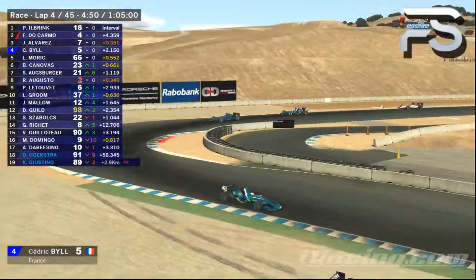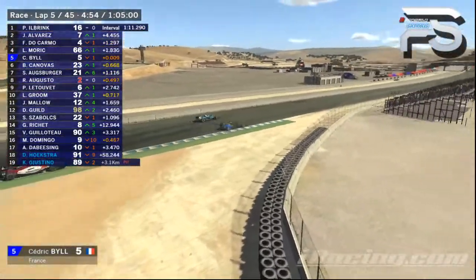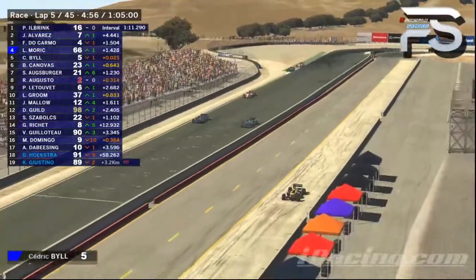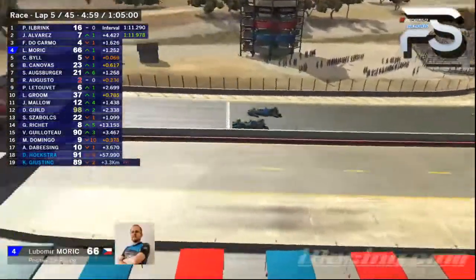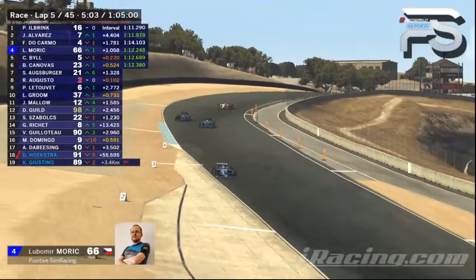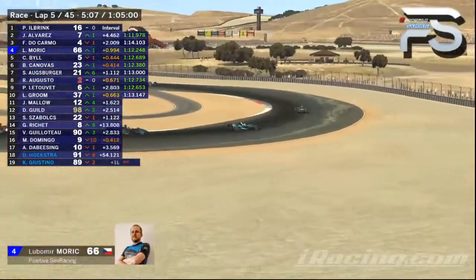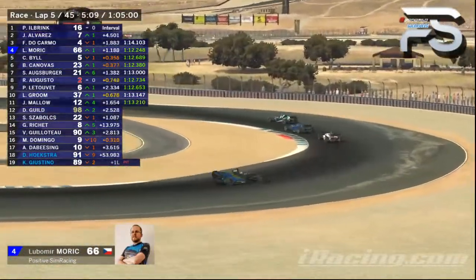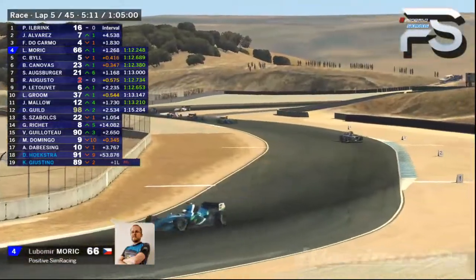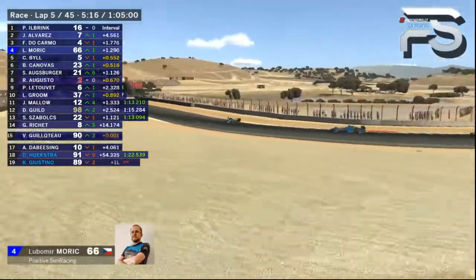No, he's thinking the better of it, and he changes his mind, and then Cedric Bill runs a little wide, and he still gets to get on his inside. Lubomir Moric now going for that 4th position, and it looks like he's nosing ahead of Cedric Biel. Cedric was a little bit careful there. He was a little bit worried that Moric was already coming in that last turn. He didn't, but Bill had already decided to stay high and kind of gave it away to Lubomir Moric there.